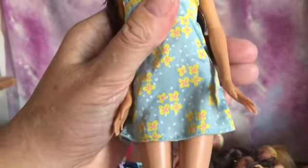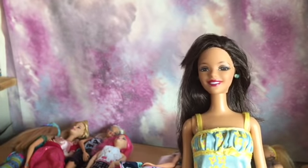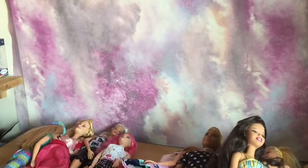I couldn't try the batteries because I've run out of those size batteries, and I've got quite a few dolls that I need to try those batteries in, so I will have to invest in some more.